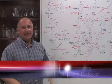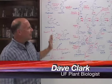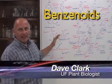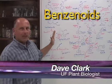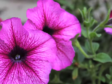When we think of fragrance in the lab, this is what we think of: biochemicals. And in this case, this is a representation of a class of biochemicals known as the benzenoids. In our case, we work with the plant petunia, and petunia makes fragrance at night. And petunia fragrance is very much like a perfume.